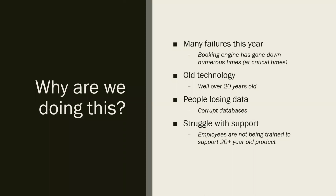So why are we doing this? Well, it's kind of a necessity. Many of you noticed, especially those of you that have had the booking engine, we had a lot of failures with that this year. We have to keep older, outdated technology just to keep it humming along. We had a lot of times, and to be honest, it was at some critical times during the weekends, Thursday, Friday evenings, that required our team to hop in the car and drive to the office and do some work on the servers.